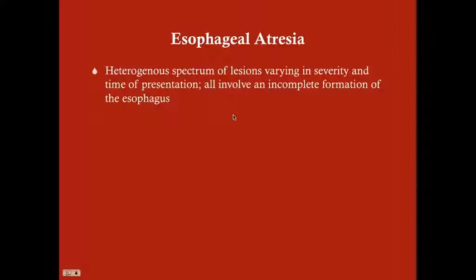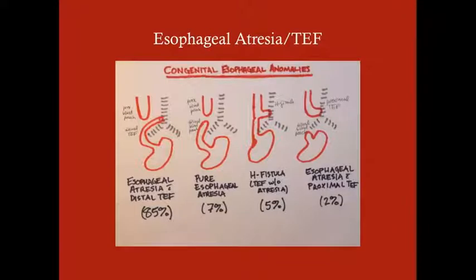Okay, esophageal atresia. So when we're talking about esophageal atresia here, we're also talking about tracheoesophageal fistula because they tend to coexist. This is a heterogeneous spectrum of lesions, varying in their severity and time of presentation, as well as how the esophageal atresia and the tracheoesophageal fistula relate to one another, where they are anatomically. All of them involve an incomplete formation of the esophagus. So I made this little diagram to help you sort of visualize this.